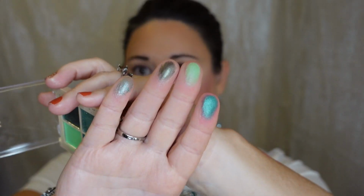And then I got one of these. This is part of their Tropical Sierra Pressed Pigments. So this one's called Azure Twilight. This one is called Lily, and this one is called Willow. Let me swatch these for you real quick. Hold on. Okay. Very beautiful. Very, very pretty.